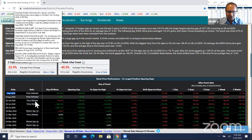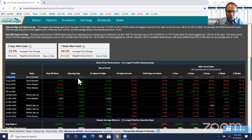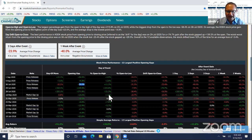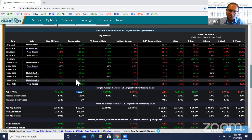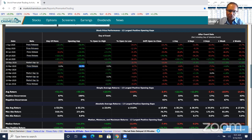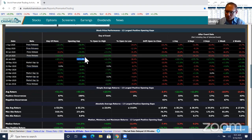So if there are press releases on that date, you could hover over there and see what's going on. And these are the opening gap percentage moves on those dates. So we see on average, the 12 largest gap moves up 53%. That's the average, and you see that there's a wide range, as low as 6.9% and 271% on some news. So really big gap moves historically, and we've seen those actually and talked about them before.